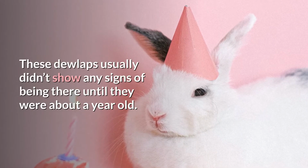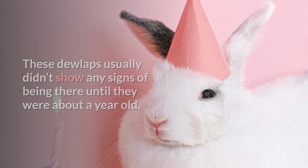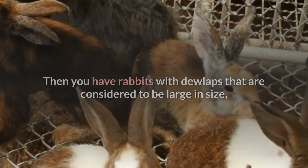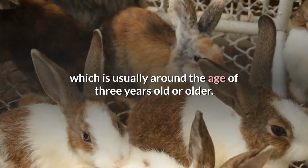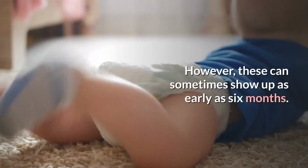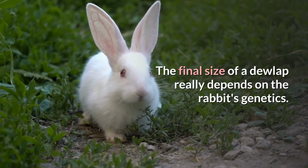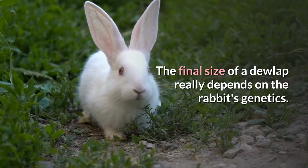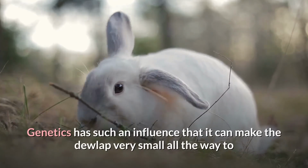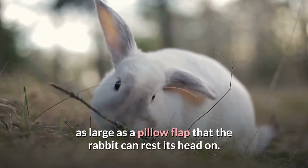These dewlaps usually didn't show any signs of being there until the rabbit was about a year old. Then you have rabbits with dewlaps that are considered to be large in size, which is usually around the age of 3 years old or older. However, these can sometimes show up as early as 6 months. The final size of a dewlap really depends on the rabbit's genetics. Genetics has such an influence that it can make the dewlap very small, all the way to as large as a pillow flap that the rabbit can rest its head on.